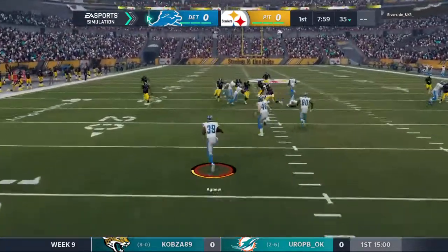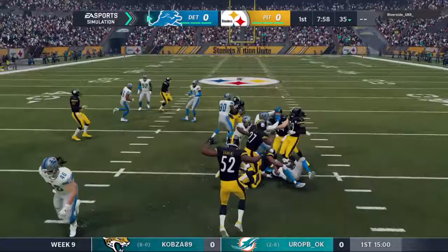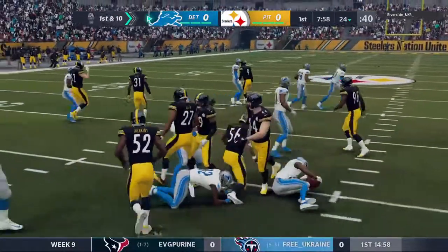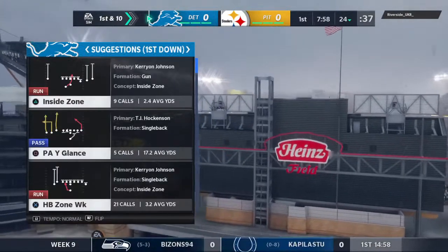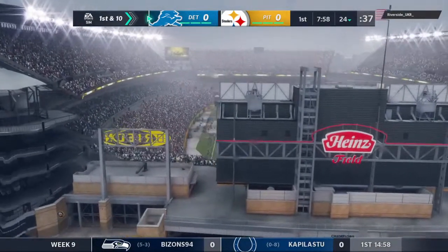That'll be taken about a yard deep. And he'll be stopped right around where he would have been had he gone down to a knee, maybe a yard shy of there at the 24. At their own 24-yard line.